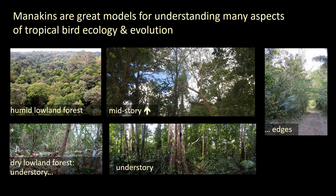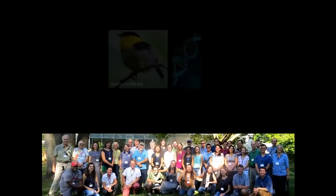And there are quite a few people who are especially interested not in the birds and their nitty-gritty physiology, but instead how they interact with their environment. Manakins are major seed dispersers, and they're found throughout different forest types and forest levels in the neotropics, all throughout Central and South America. And they're great models for understanding tropical bird ecology and evolution.